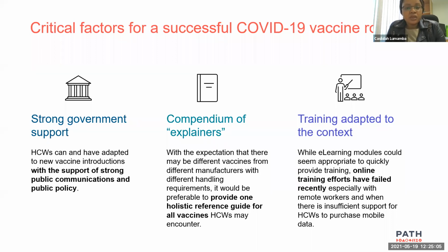There's also need for a compendium of explainers with the expectation that there are different vaccines from different manufacturers that have different handling requirements. It is preferable for healthcare workers that a holistic reference guide for all vaccines is provided to them, or to have explainers for different vaccines to be available during the initial training. And also there's need to adapt the training to their context.